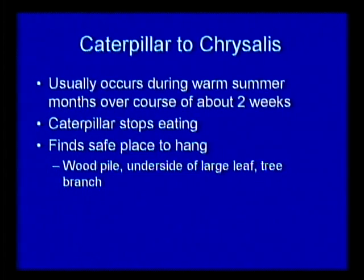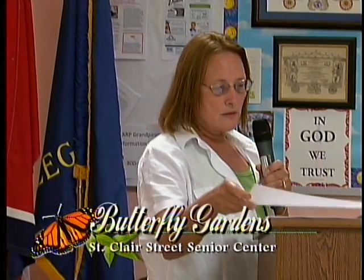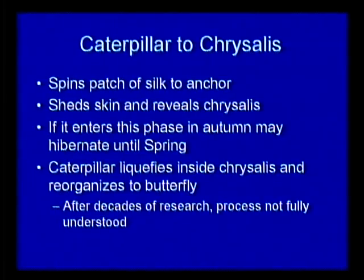Caterpillar to pupa usually occurs during the warm summer months over a course of about 2 weeks. During this time, the caterpillar stops eating. She finds a safe place to hang, such as a wood pile, underside of a large leaf, or a tree branch. And I'm sure that it's not limited to those three. It spins a patch of silk to anchor and sheds its skin and reveals the pupa. If it enters this phase in autumn, it may hibernate till spring. And the caterpillar liquefies inside the chrysalis and reorganizes to the butterfly. And in reading my research, it was quoted that after decades of research, this process is still not fully understood.